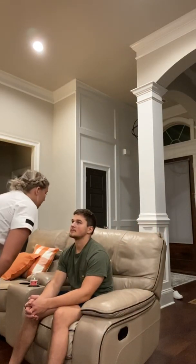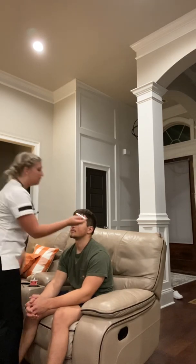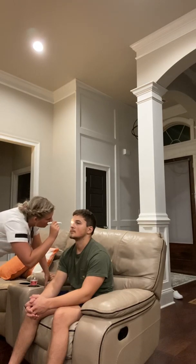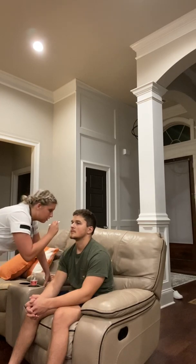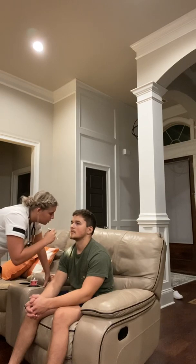I'm going to go ahead and assess his eyes. So his iris is green, his sclera is white, and his conjunctiva is pink. His pupils right now are a 5. I'm going to go ahead and check that with light. And I would say that they are 3. Okay, I'm going to go ahead and check for constriction. And he does have constriction.